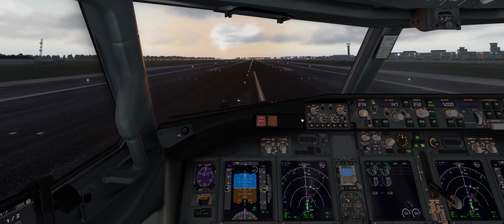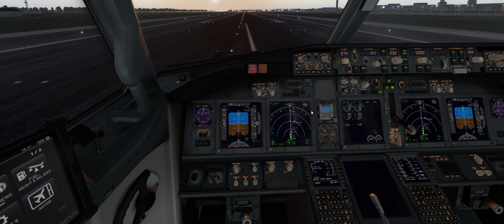Ryanair 4 Foxtrot Lima, 23 right, clear takeoff, wind 260, 14 knots. Take off 23 right, Ryanair 4 Foxtrot Lima.